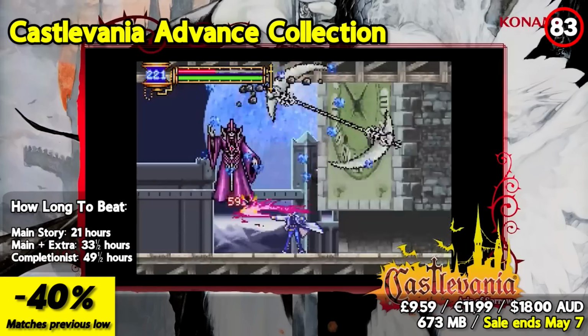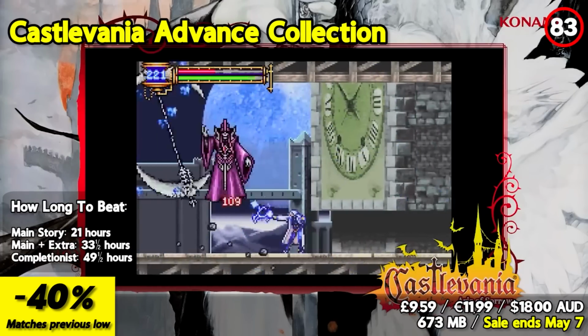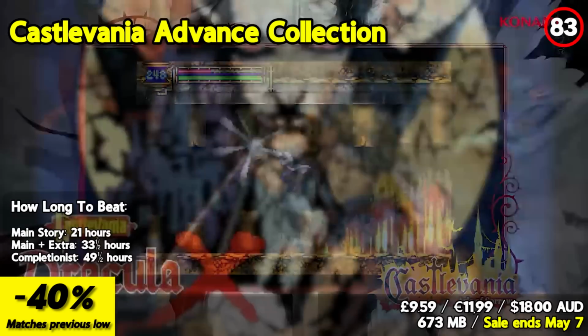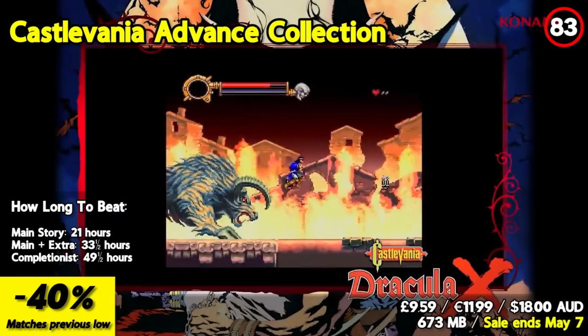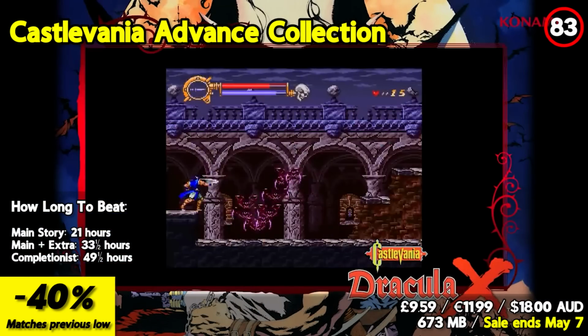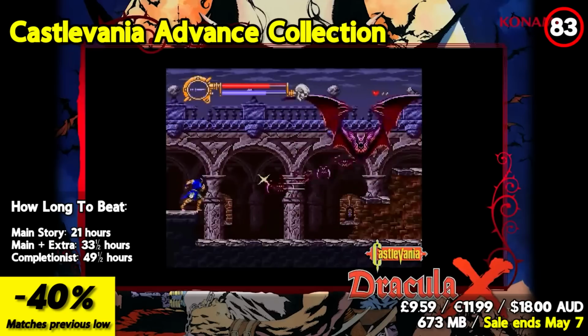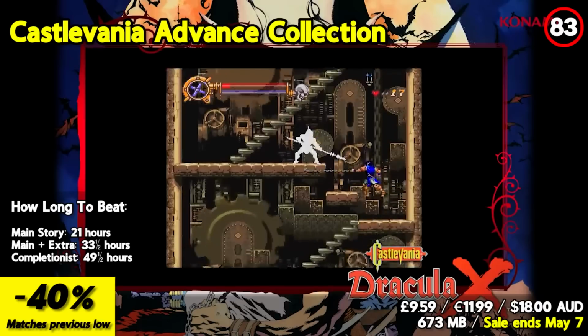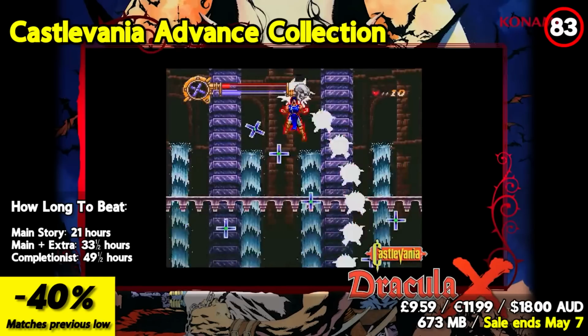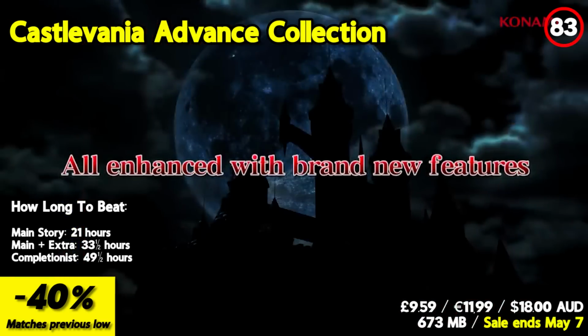Next up is another Castlevania collection. Castlevania Advance Collection brings together 4 classic Castlevania games from the Game Boy Advance era, remastered and optimized for Nintendo Switch. The games included in the collection are Circle of the Moon, Harmony of Dissonance, Aria of Sorrow, and Dracula X. Each game in the collection follows the classic Castlevania formula of exploring a gothic castle filled with monsters and bosses, collecting power-ups, and leveling up your character.